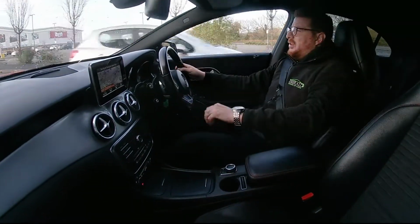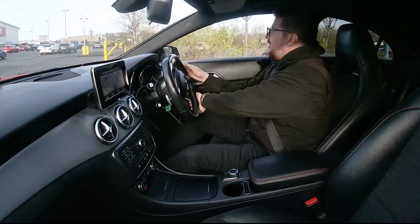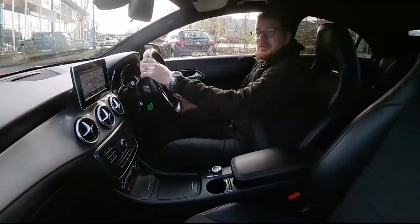So we'll head on to this little car park now, and we'll do the full left lock test. Pretty sure when they see me turn up in here every day doing these, they squeal with excitement, waiting for the ASBO to come through.